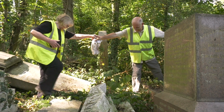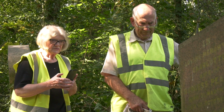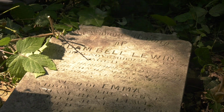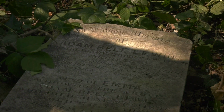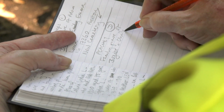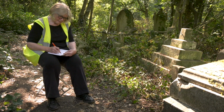Today we found two particularly interesting monuments. One is a young man who was killed in the last year of the First World War in France. The other one is the son of a knight. The stories behind the stones I find absolutely fascinating. You know, you can always think, oh, well, I'm going to find something really interesting today, and in fact you almost always do.